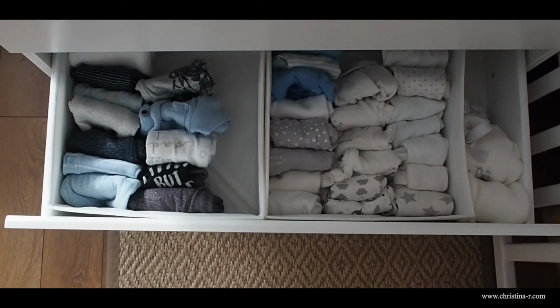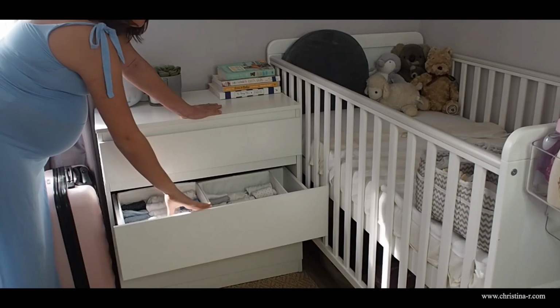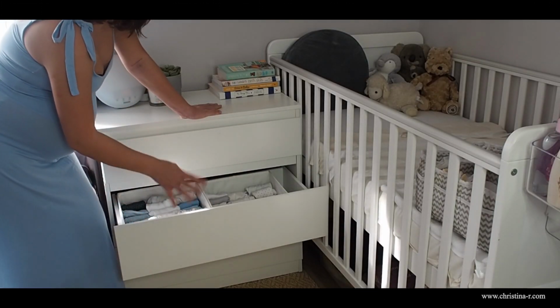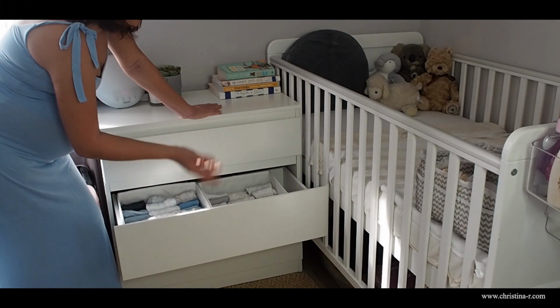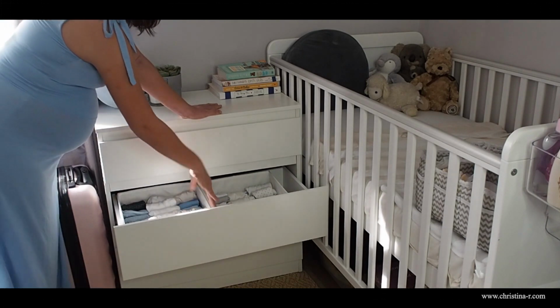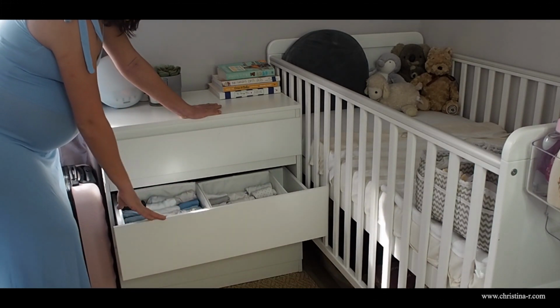I have washed these, folded them and put them away. This is actually the majority of his newborn items. So I've also gone through everything in size order so that when he grows out of it, I can easily switch up a box for 0 to 3 months and 3 to 6 months and so on, so it makes life a lot easier.